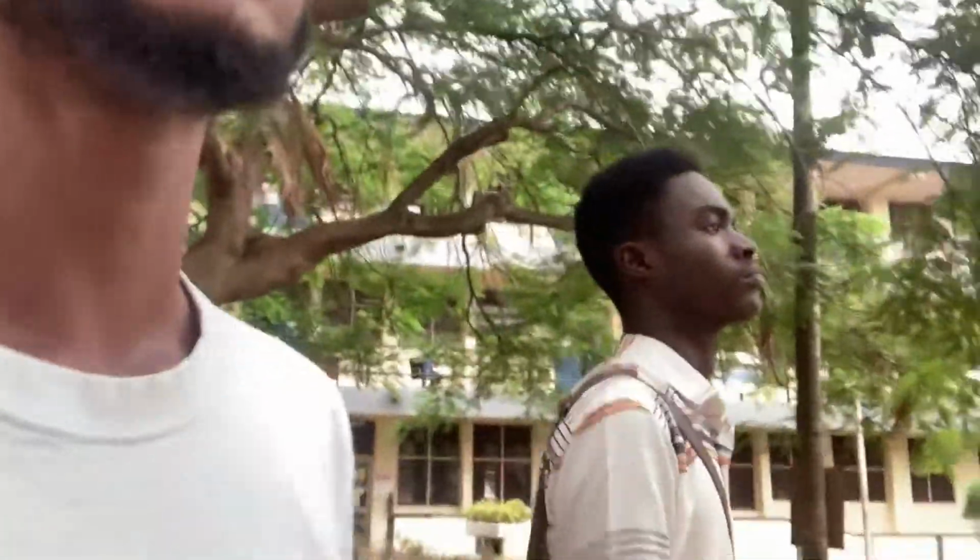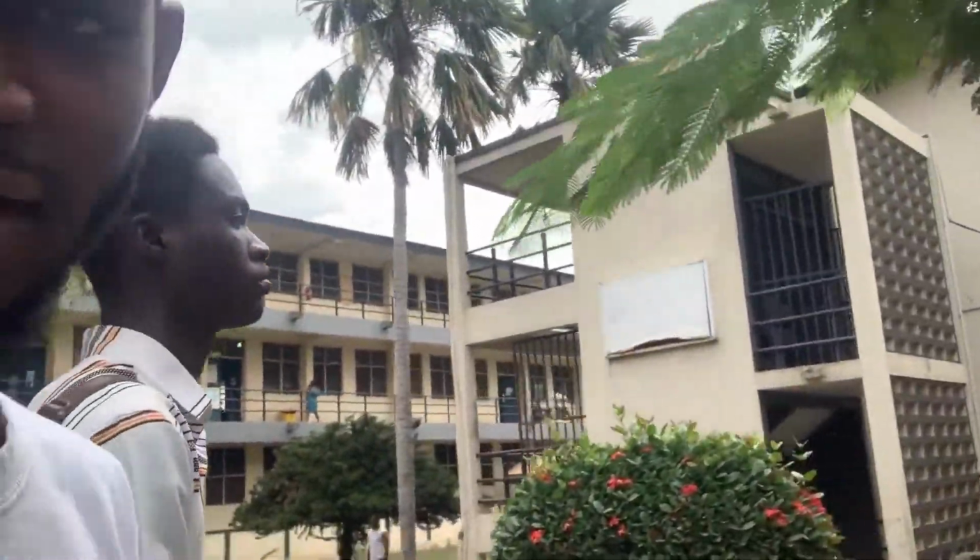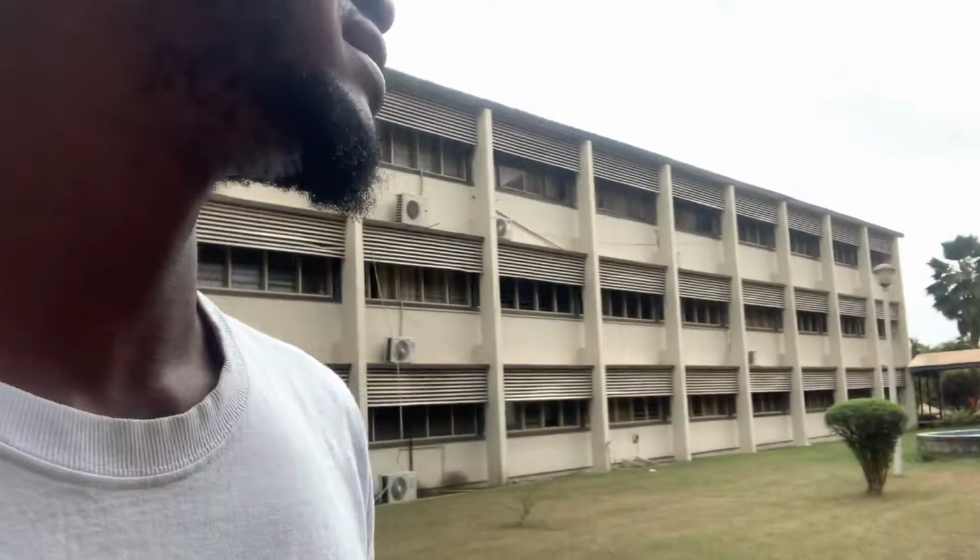Sometimes I come here for some classes also, but not always, based on some schedules. This is also the B block, but it's faded. It's the B block. The other blocks, you see the classes, you know? Okay, I think they are working here, and this is the A block.